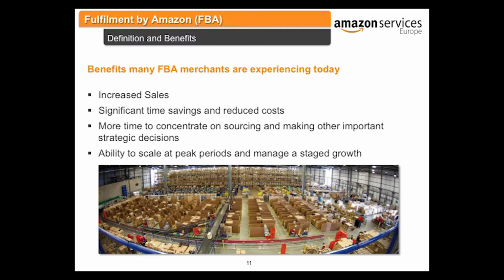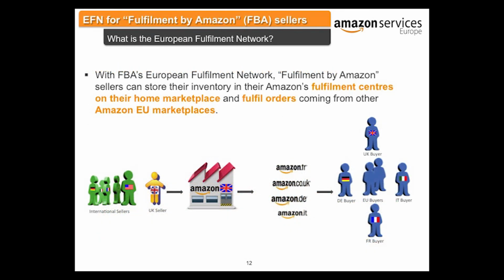EFN for FBA sellers. Now, if you don't want to be managing orders coming from everywhere, or if you are already using FBA, then there is a solution for you. That's Amazon's European Fulfillment Network, otherwise known as EFN. With EFN, Fulfillment by Amazon sellers can store their inventory in an Amazon fulfillment center in their home marketplace, and when orders arrive, they are fulfilled from your local inventory.